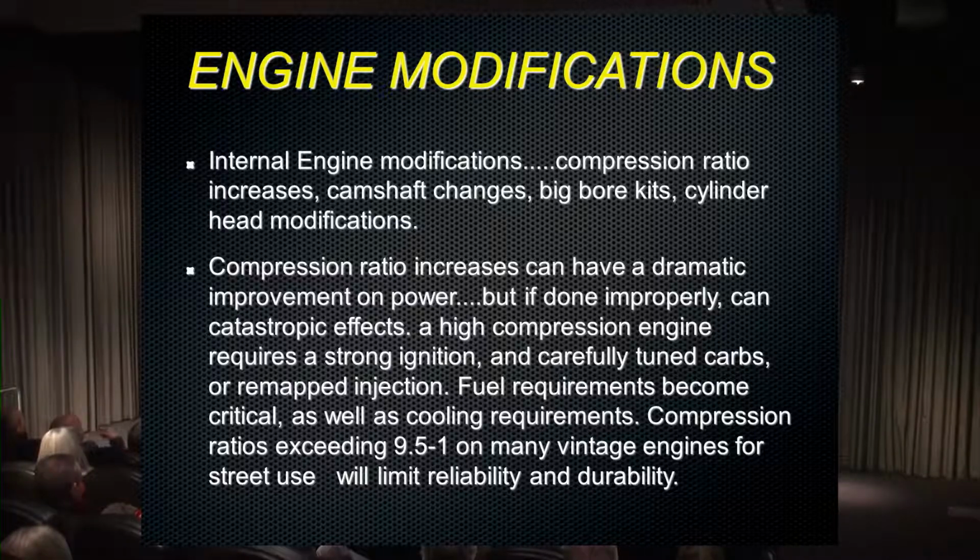Big valves, hot cams on a street bike, probably not the best idea sometimes. You're going backwards. Compression ratio increases: generally about 10-to-1 is about all you'll be able to stand on some of these older motors and still have it streetable.